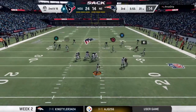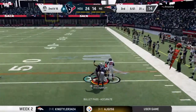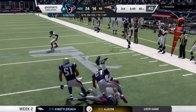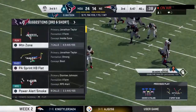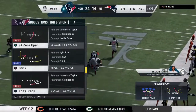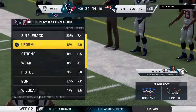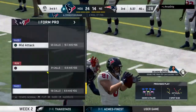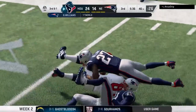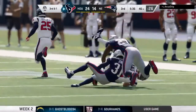To throw is Watson. Looking for his tight end on the corner. It's complete. They get 14 back, but it leads now to a third down. The beauty of route running is it doesn't matter what position. Everyone's doing the same thing. In this case, tight end, selling the vertical route. Get the defensive back on his heels, break off for the corner, and with good timing, you get a completion, as we just saw there.